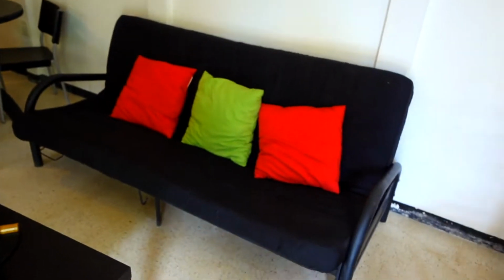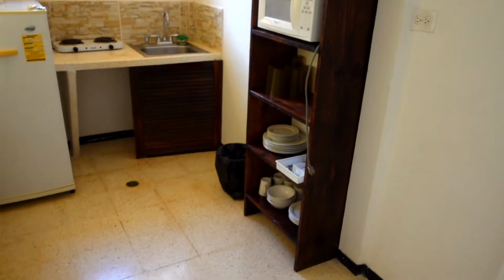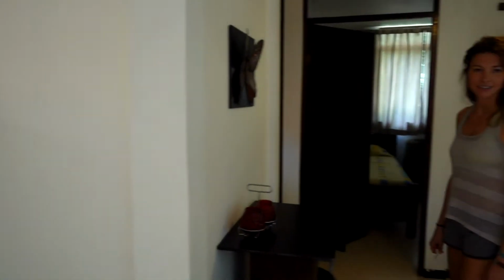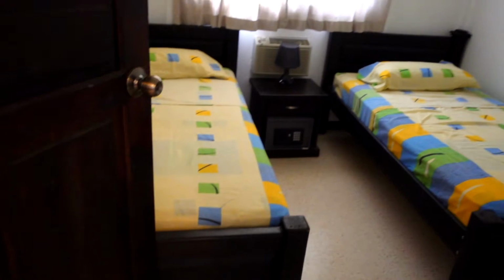Not as bad as the rooms. Futon, just for when you want to stuff extra people in here. It's the thing about all Costa Rican hotels, they just want to stuff as many people as possible and leave no space for anything else. Oh, the door doesn't open? No, not quite. This is as much as you get.